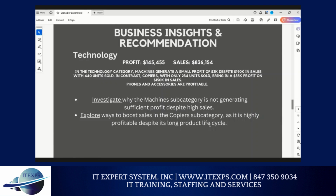And the last segment is technology, the most profitable one. All of the subcategories are producing profit. An interesting find is that machines account for just a small portion of 3,000 units, but give us a lot of sales, almost 2,000K. In contrast, copiers, of which we sold only a little over 200 units, bring us 55K profit. It's basically 30% profit. And phones and accessories are also profitable.